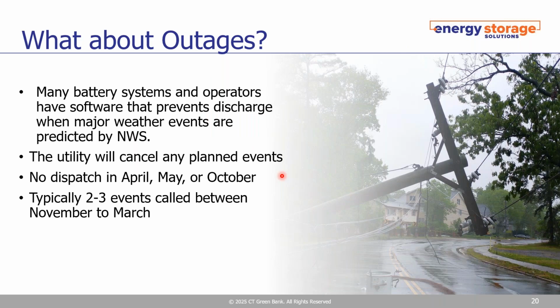On top of that, there's no dispatch at all in the months of April, May, or October. And typically between November and March, there's really only 2 to 3 events that are called. And those events are optional anyway. So really, summertime is kind of the bulk of when we call these events. There's about 80 dispatch events in total throughout the summer, maybe 2 to 3 during the winter, which is November to March. They typically occur in February.